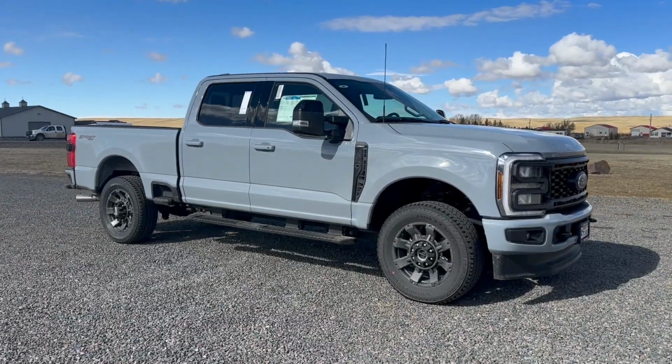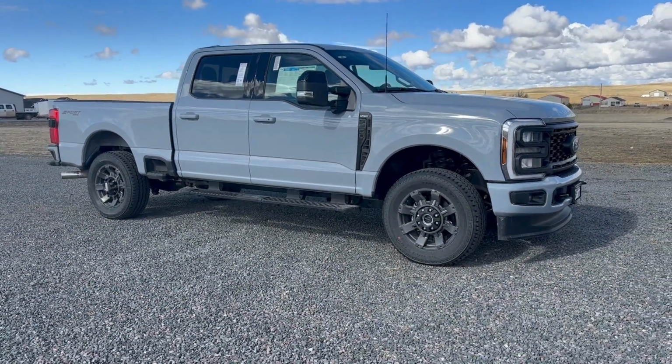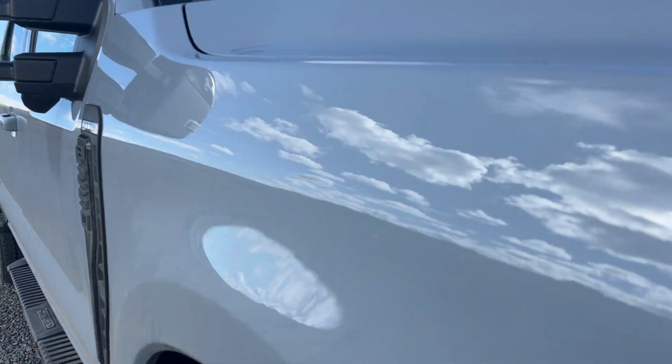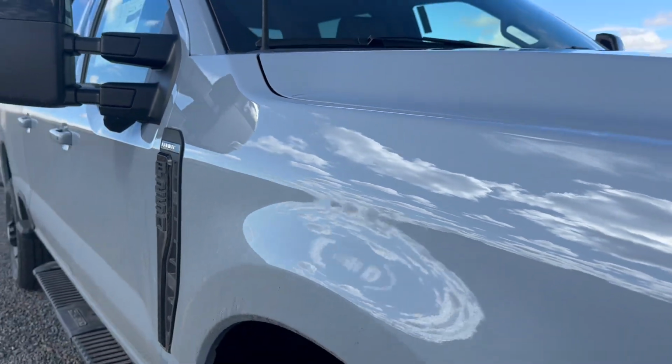So let's start by looking at the exterior of this beautiful 2024 F250 Super Duty here. This particular color is called Glacier Gray, and I gotta tell you, as the sun hits it, you get a little bit of a metallic flake in it. It kind of starts to poke out a little bit, and it really does look exceptional.